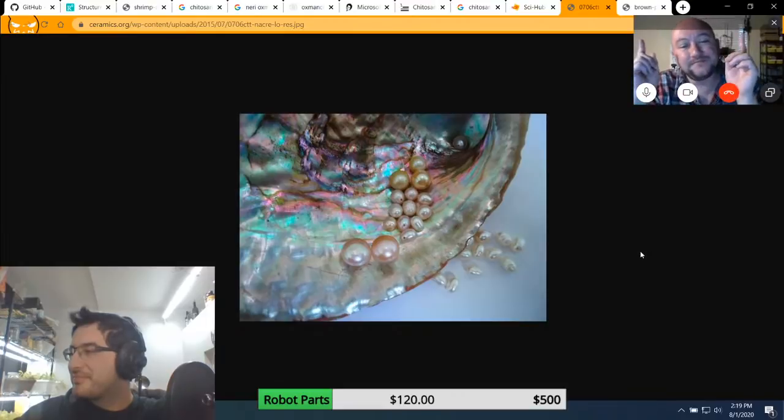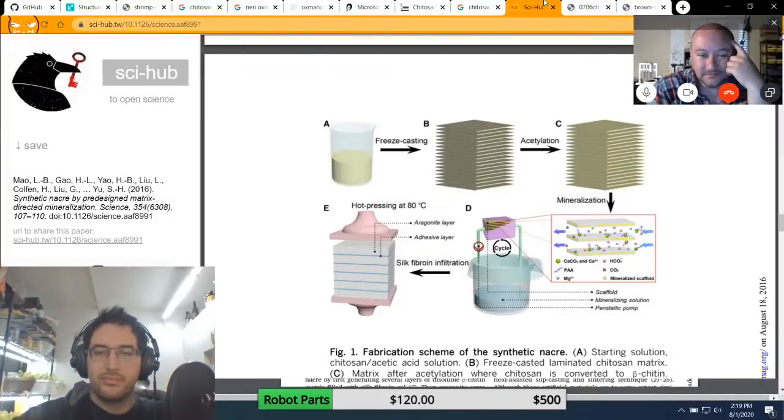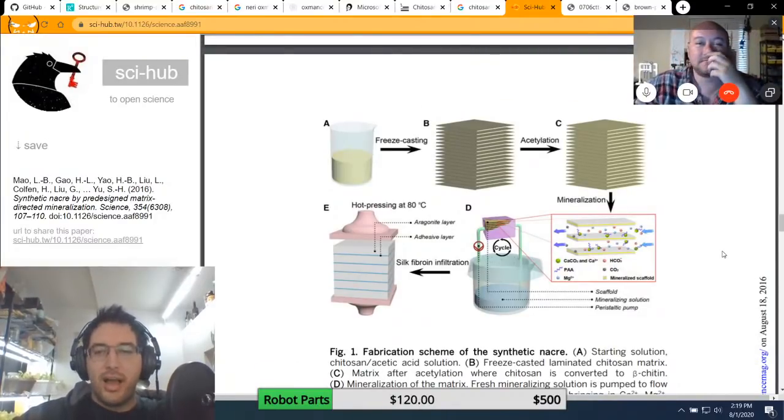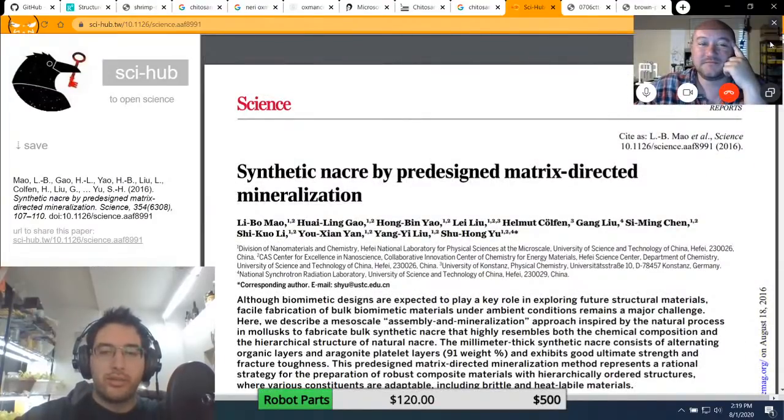My bad. So this material is actually really, really strong, super bonkers strong. If you had a motorcycle helmet made out of this, that would be fantastic. I'm like, okay, how hard can it be to make this? Well, I found some papers. Justin, bring me some papers. I'm already on it. I've skipped to the bit where they show how this is done, but I'm going to scroll up so you can see the name of the paper. It's called Synthetic Nacre by pre-designed matrix-directed mineralization.